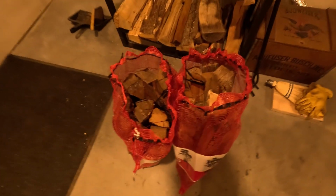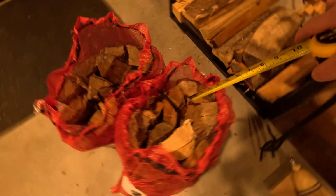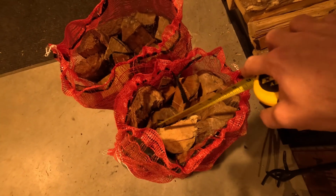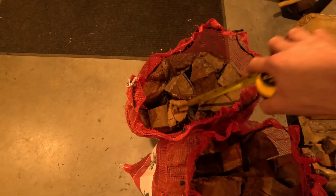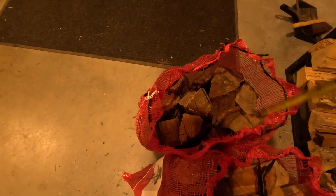All right, so got 2 bags of firewood inside. Each bag, let's see, we got 1, 2, 3, 4, 5, 6, 7, 8, 9, 10, 11, 12, 13. Yeah, so we got 13 in each bag.